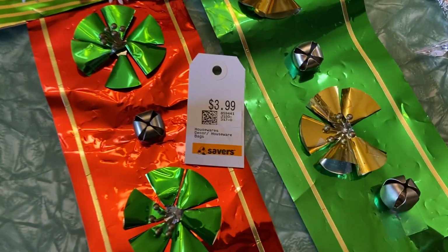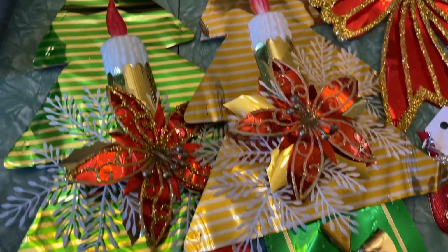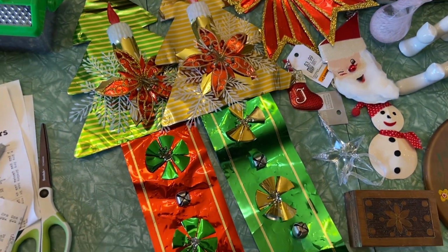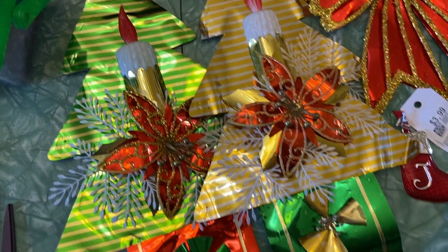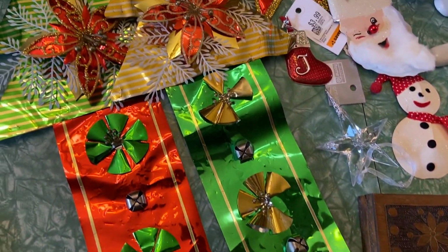Let me show you what was in the bags. This was one of the $3.99 bags. And here's the tacky, plastic, amazing goodness. I'll zoom out a little bit for you. Sorry, it's just junk everywhere on this table. But yeah, they're a little crumpled and crunched and not in perfect condition. A couple of little doodads are missing, but overall, still good tacky plastic goodness.